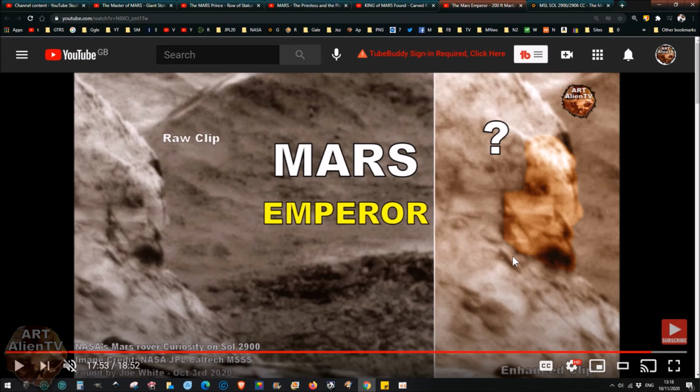It's very, very large. Estimated height by other experts is 246 feet from the chin to the top of the head. I don't think it's quite that big; I think it's a bit less, about 200. But either way, it doesn't really matter. It's absolutely enormous, but it's not the biggest one in the area.